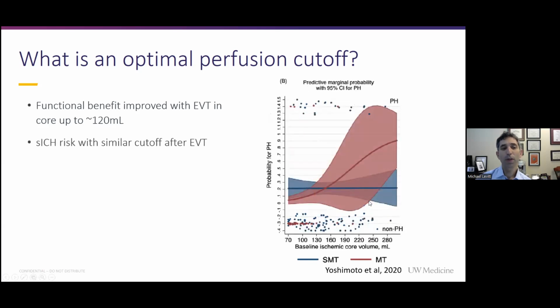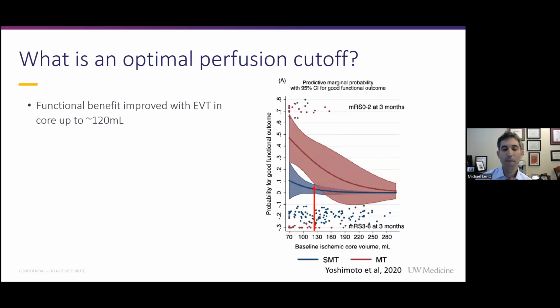And they found a similar symptomatic intracranial hemorrhage risk cutoff. So around 120, 130, when you get higher than that with your core, there seems to be a higher amount of symptomatic intracranial hemorrhage on thrombectomy. Again, not that surprising. We saw that in other studies as well. So this study, I thought, was a good way of visualizing, especially this graph, a bit of a break point as far as core volume and outcome.